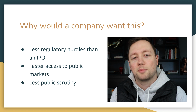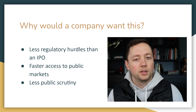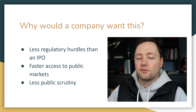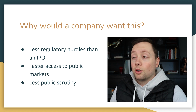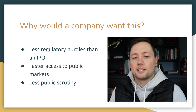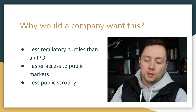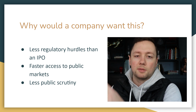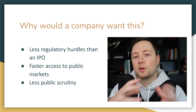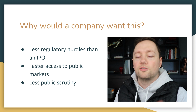There's also much less public scrutiny. We all remember the disaster that was WeWork and how that completely unfolded, basically by public investors looking at the documents and saying something looks a little fishy here. When you go through a SPAC, basically that doesn't happen. So there's a lot less regulatory hurdles, there's a lot less scrutiny, and it goes a lot faster. And so all of those increase the risk with a SPAC, but they also increase the ability for young, fast-growing companies to access capital markets, which is the big advantage of a SPAC.